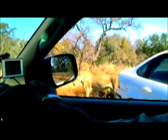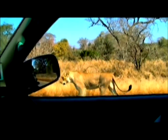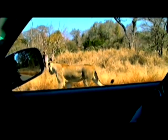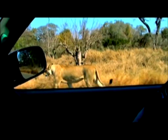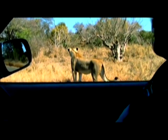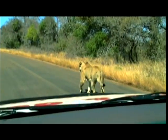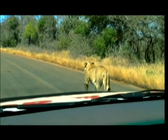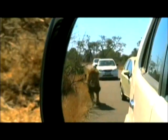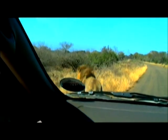Quite a few lions caused a traffic jam. Our guide keeps his distance from the lion and I can shoot through the open window. Whoa. I noticed the lion in the rearview mirror. It gave me a look and just kept walking on as if there is nothing to worry about.